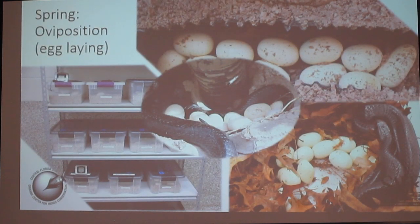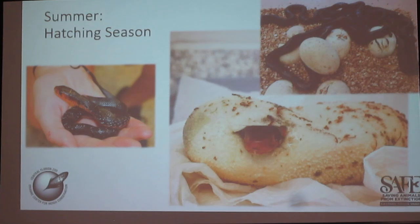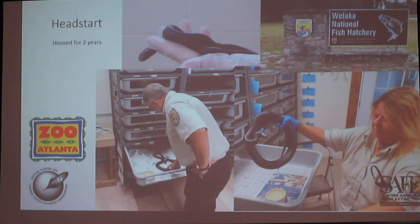Then they lay their eggs in the spring. So we're just now coming out of egg laying season. We have one more female that we're waiting on. And they'll lay anywhere between 5 to 14 eggs. And they're big. So you see they're pretty good sized eggs. We then will collect the eggs and we'll artificially incubate them for about 100 days. And in the summer, the babies hatch. Oh my God, they're so cute. That's summertime. So that's a few months away.